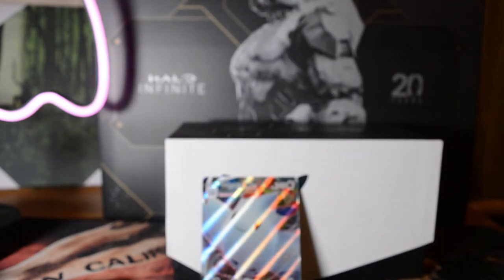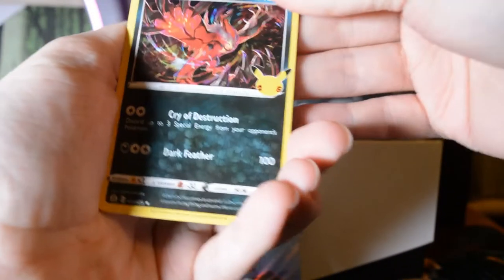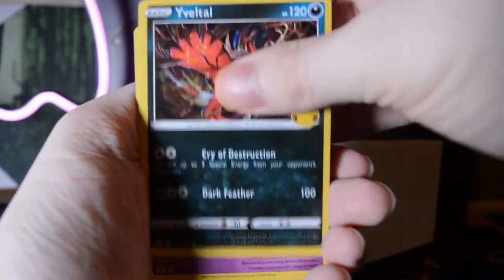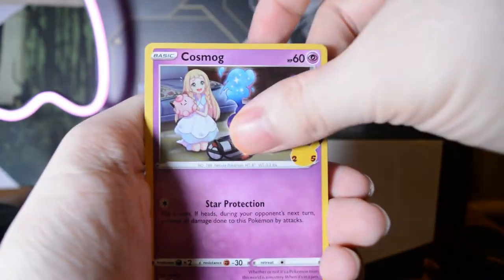Alright, now on to the real stuff, the celebrations. This is where all the hits are, right? Definitely. Is there an easy way to open these? Looks like it. Yeah. Nice, okay. Let's see what hits we can get. I know the code card doesn't matter on celebrations, but I do want the codes. So Yelvelto into a Cosmog.